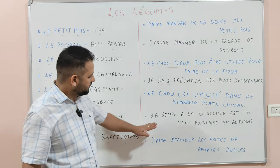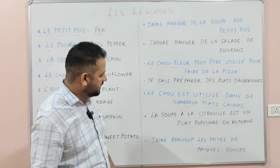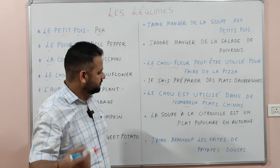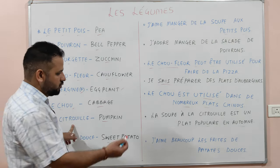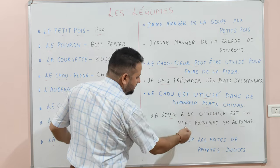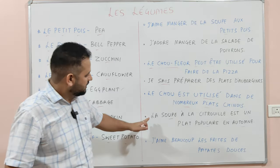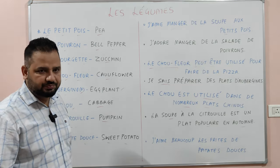Correct? La soupe à la citrouille est un plat populaire en automne. Automne is autumn. Citrouille, pumpkin. Soupe, soup. Pumpkin soup is a famous dish in autumn. La soupe à la citrouille est un plat populaire en automne.